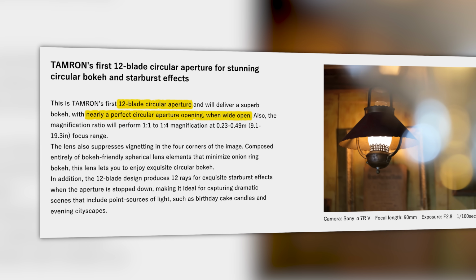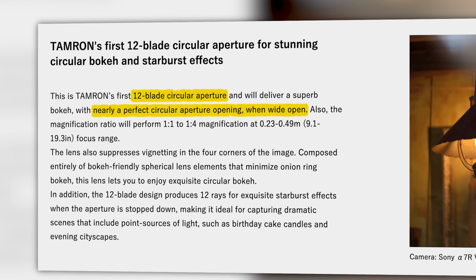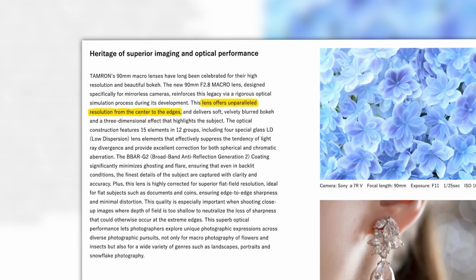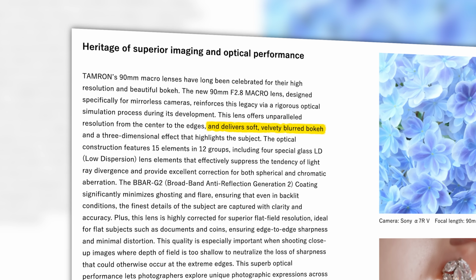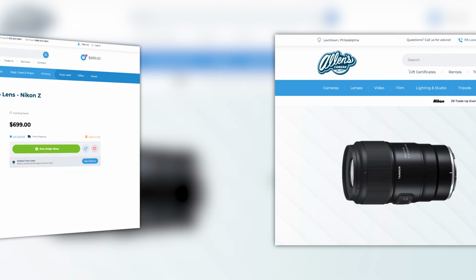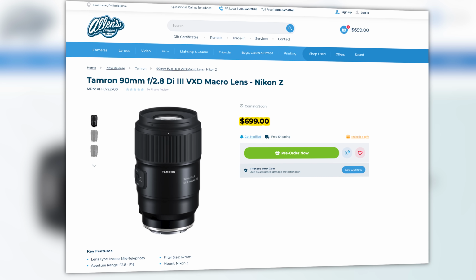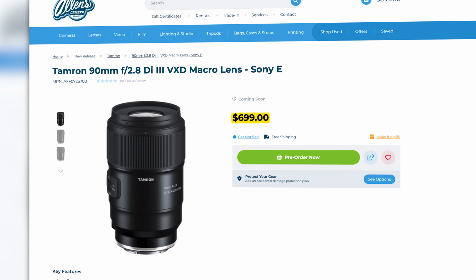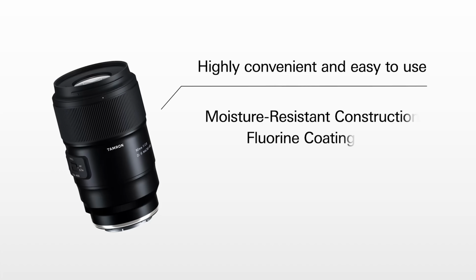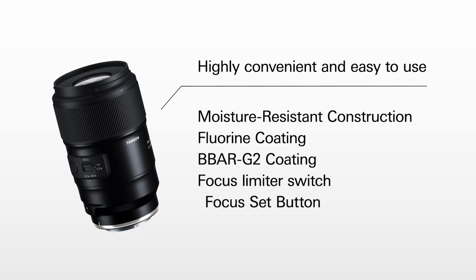Tamron says the 12 blades create perfectly circular specular highlights when wide open. And they also say that the new optics offer unparalleled resolution performance from the center to the edges and deliver soft, blurred bokeh. Now, if you think this is a lens for you, it's reasonably priced at only $699 for both the Z and E mounts. And I do have a test unit, I just haven't taken it out just yet. I'll be sure to give it a sniffy sniff very soon.